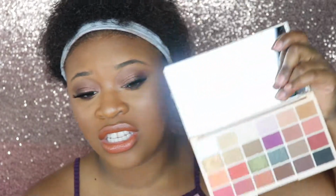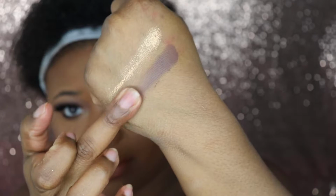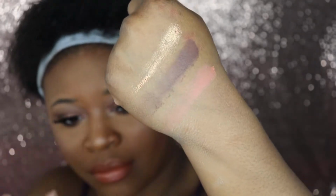If you're starting at the drugstore, this is a great palette to start with because it comes with a huge mirror and so many different colors. So I'll just swatch a few colors for you guys. I just feel like that palette is a really good palette for the price.